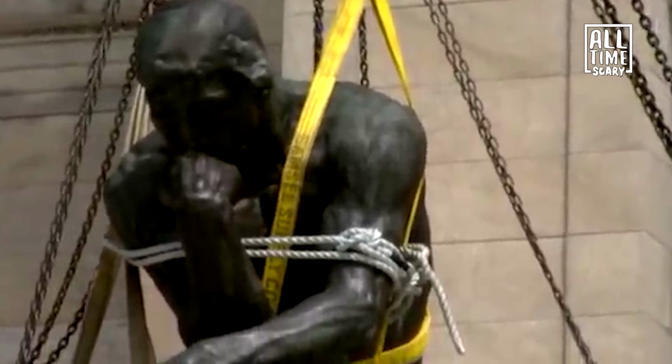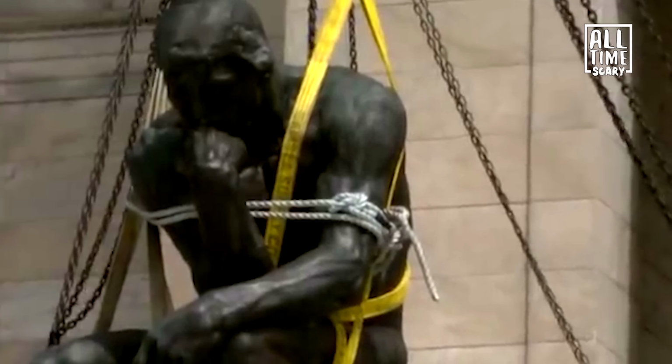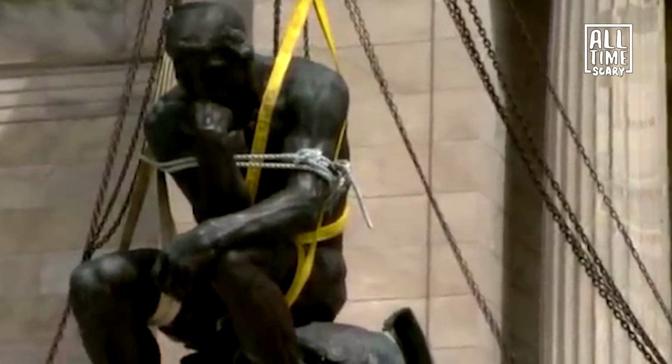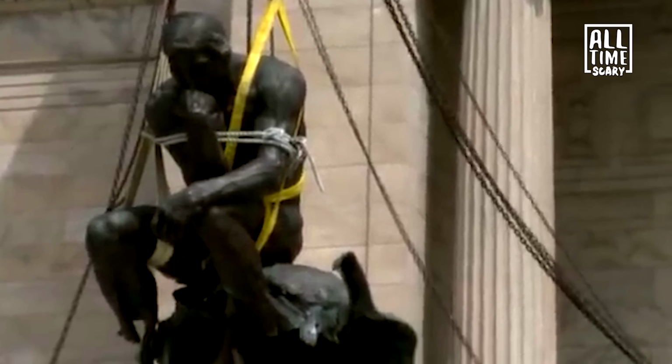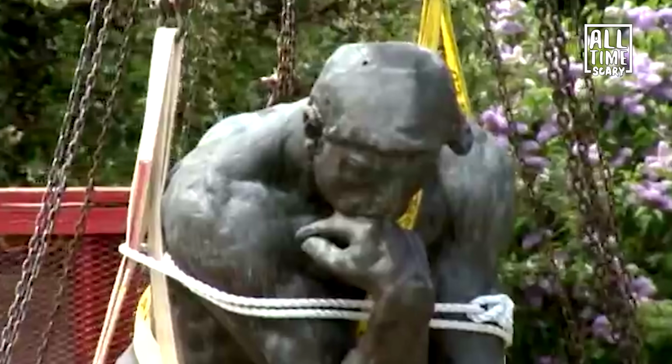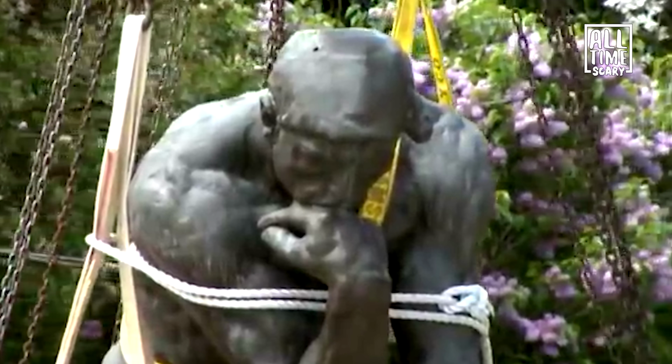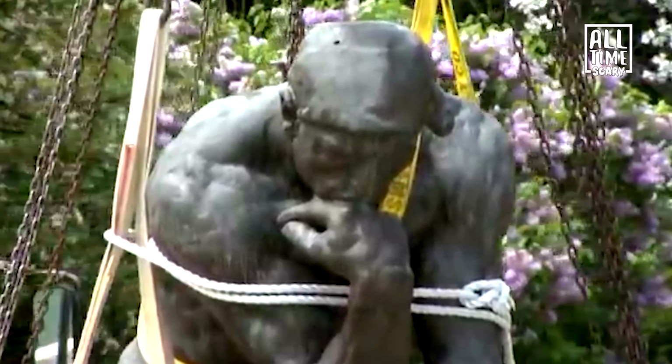Upon doing research for this video, I've discovered there were 28 bronze casts of the Thinker made and placed all over the world. This could lead one to think perhaps there are different molds. But in fact, all 28 casts are identical in depiction. The only difference is size. So I kept on digging for residue.